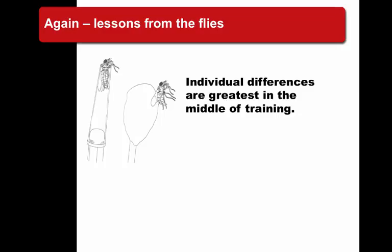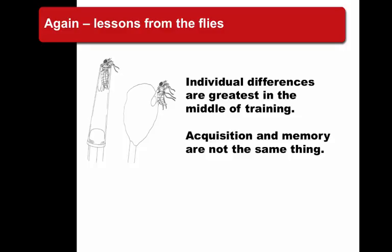As they begin to learn, some will excel early on, some will be slow catching on, but in the middle of the course, there is going to be the biggest amount of individual differences. If I put most of my measurements in the middle of the course, I will get the largest grade distribution. At the end of the training, all these flies will have reached criterion. There should be very few individual differences. And so if I want maximum individual differences, I measure in the middle. If I want minimum, I measure at the end.